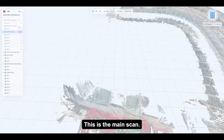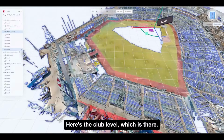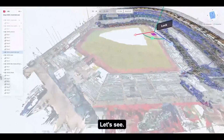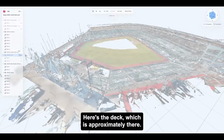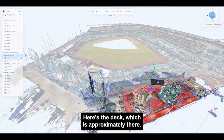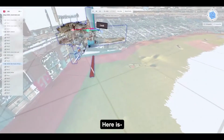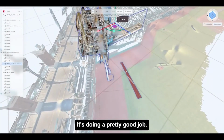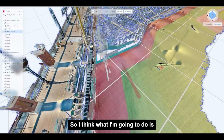This is the main scan. Here's the club level, which is there. Let's see. Right there. Here's the deck, which is approximately there. Here is, it's doing a pretty good job. That's actually, oops, we're gonna undo that. It's actually kind of where it is. So I think what I'm gonna do is we're gonna try to minimize all these.